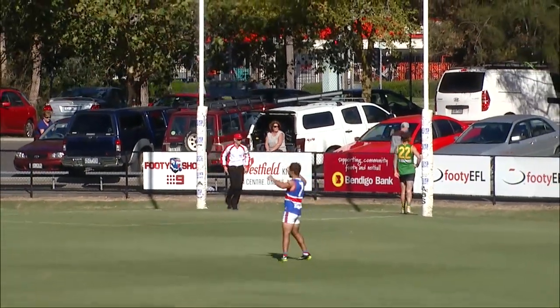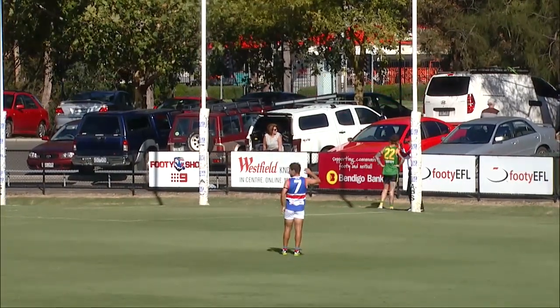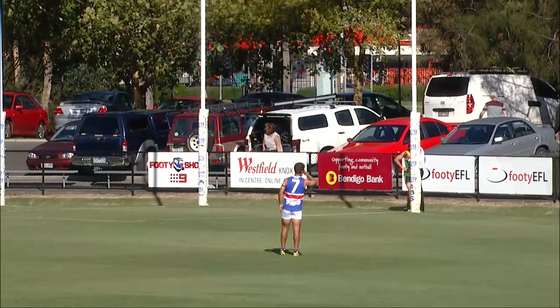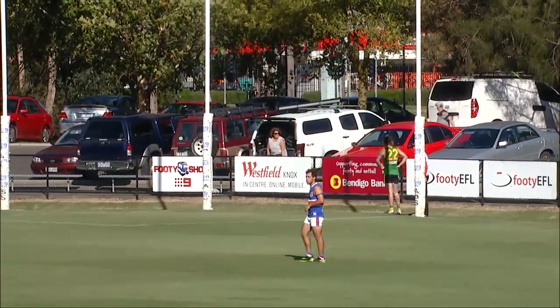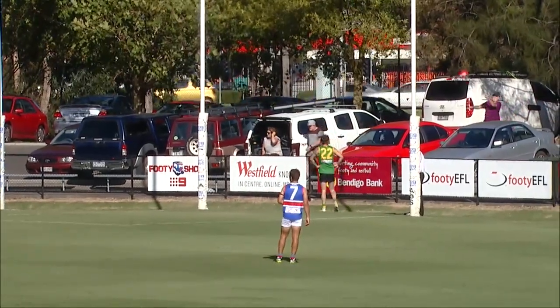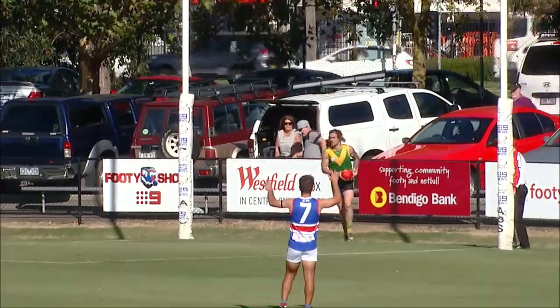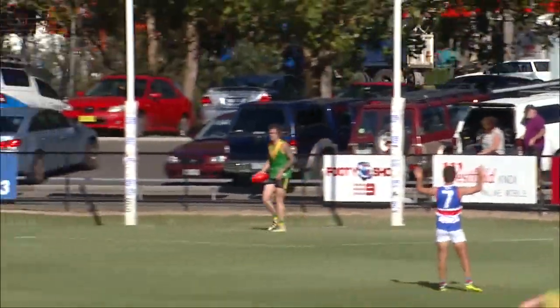Some great pieces of individual play there with their run and spread. So, you know, this is the thing. Bayswater had it in their forward line and missed a simple handball, and away it went. We've talked about it a lot, they've got to control it when they've got it and be a bit more patient. They're really trying to create something out of nothing at the moment.